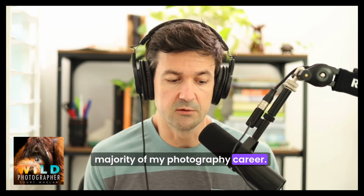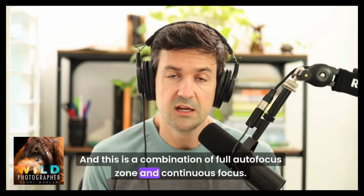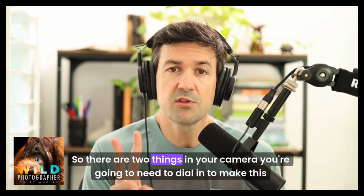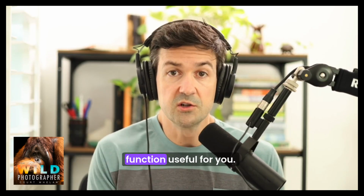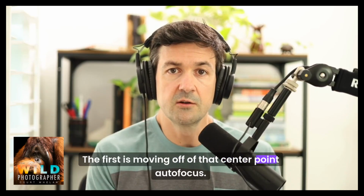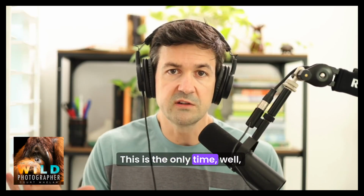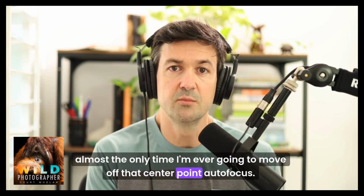So without further ado, let's talk about the technique that I've been using for the majority of my photography career. And this is a combination of full autofocus zone and continuous focus. So there are two things in your camera you're going to need to dial in to make this function useful for you. The first is moving off of that center point autofocus. This is the only time, well, almost the only time I'm ever going to move off that center point autofocus.